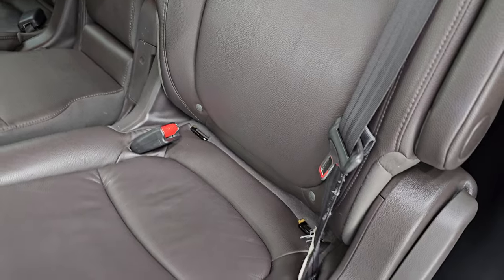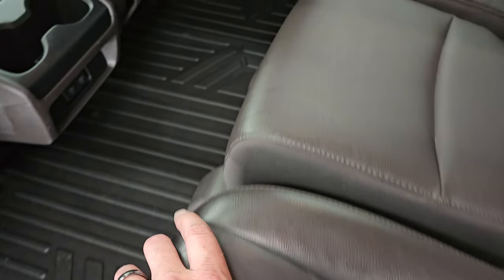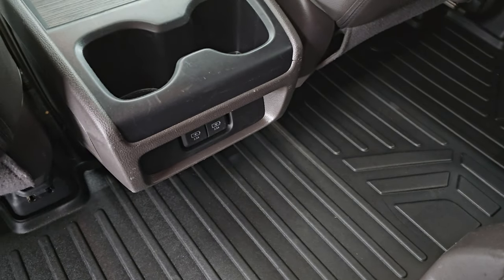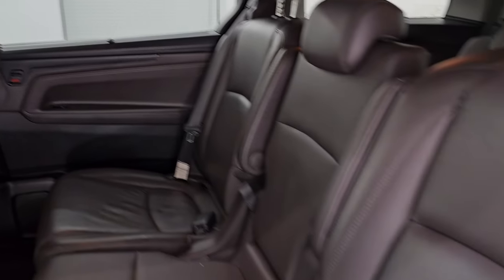Latch child safety system for any child car seats you may have. Let me know in the comments below if you can take these side seats out. Be interesting to know. Two USBs, cup holders there. You get your rear air controls and you get the window shades in here as well.